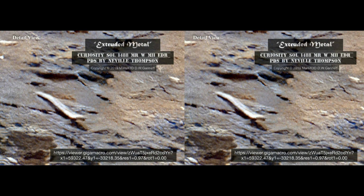Train rails and other pieces of similar shape are extruded through a die while the metal is in a molten state, kind of like the Play-Doh factory some of you played with as kids. Or adults. I'm not judging.